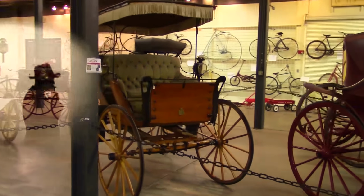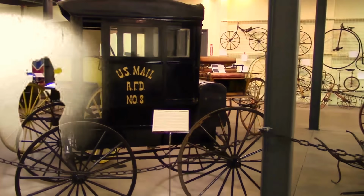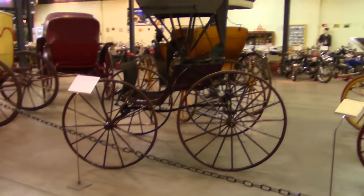As I wandered around this part of the museum, I couldn't help but wonder if transportation's come this far in just over 100 years. Maybe flying cars really do exist. Look at this.